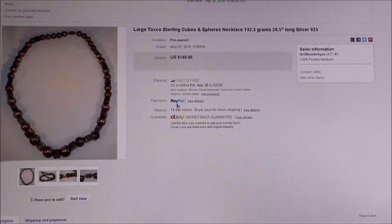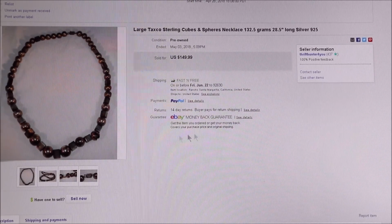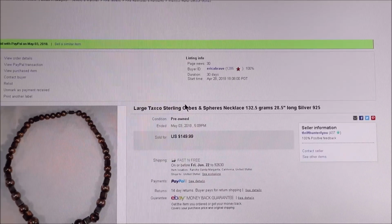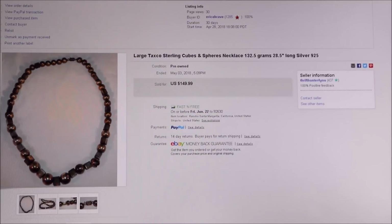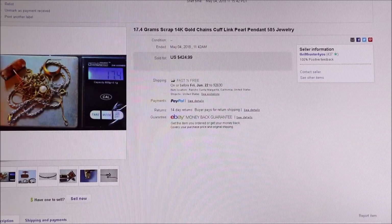We've got this large sterling Taxco piece. This was broken but really heavy. A lot of these I took best offers on, so this sold for around 120 bucks or something like that. I paid like $5 for that, so that was obviously a pretty good one.